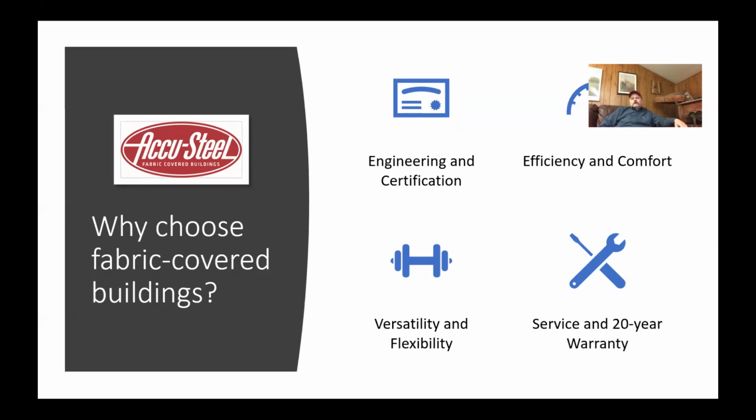The third process we run into is if a customer needs an engineering stamp for equipment or for a building permit, we go to an outside engineering firm that can pull that together. So there's really real transparency in our design and our engineering. Everything we do meets the IBC 2015 code, which will be updated shortly.